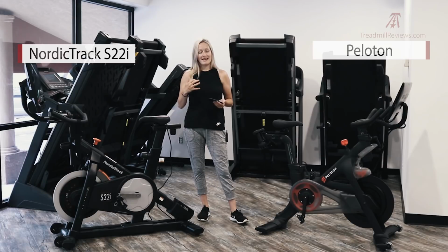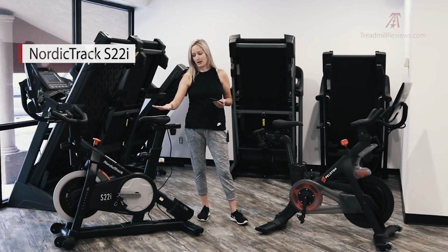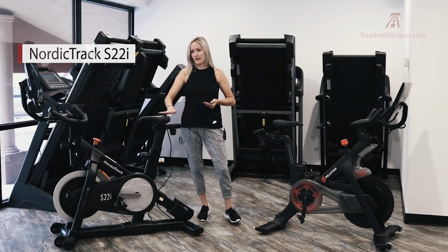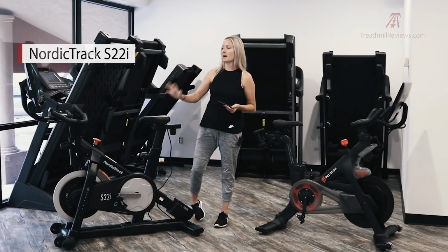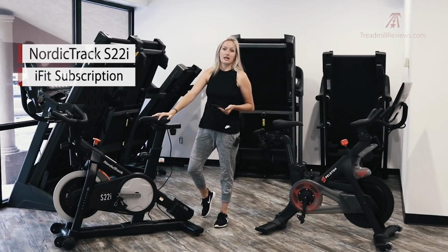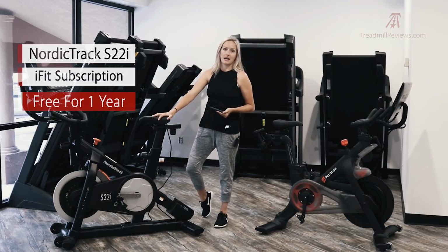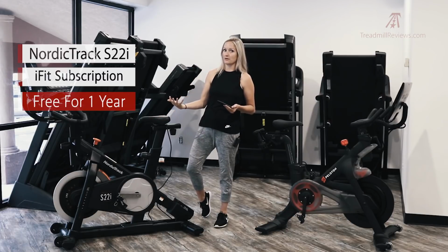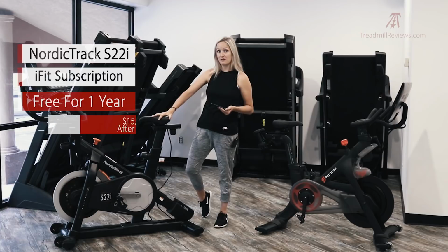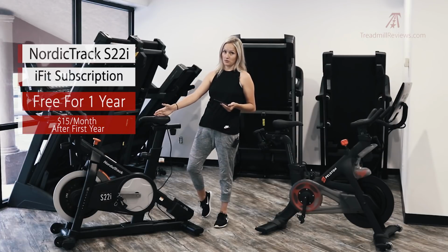The money saving features though that you're gonna get with the S22i really come with the subscription. So right now NordicTrack, and they've been doing this for a while, so we assume that they will continue to do this, but they give you a membership for iFit Coach free for the first 12 months that you have the bike. So there's a year's worth of saving. Once that 12 months is expired, your membership is only $15 a month for iFit Coach.